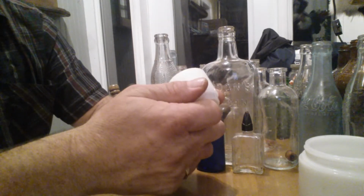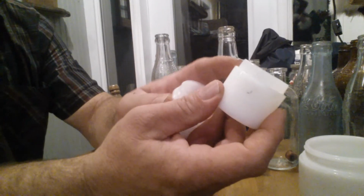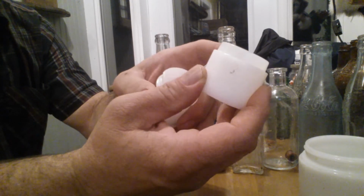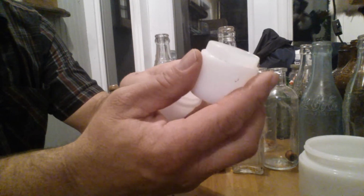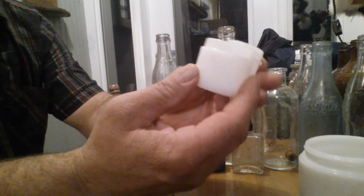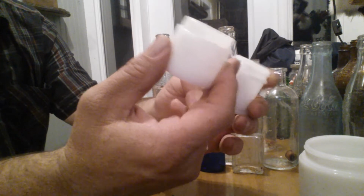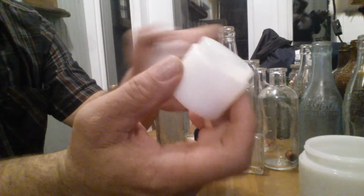This one here is the same. I believe this one's older because you look at the ridge and there's no. Oh, I'm having a brain hiccup. But it's different, as you can see. See, this was a twist cap, and this was just a cap.